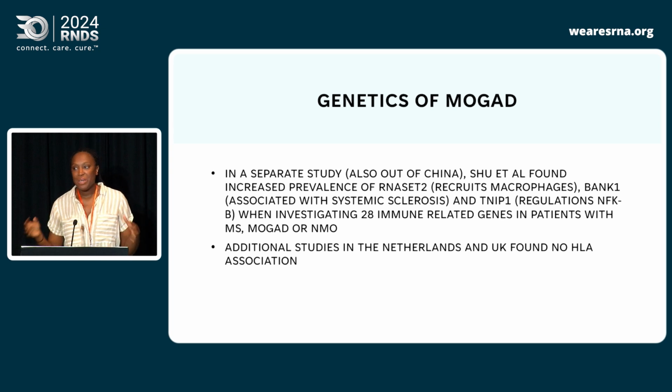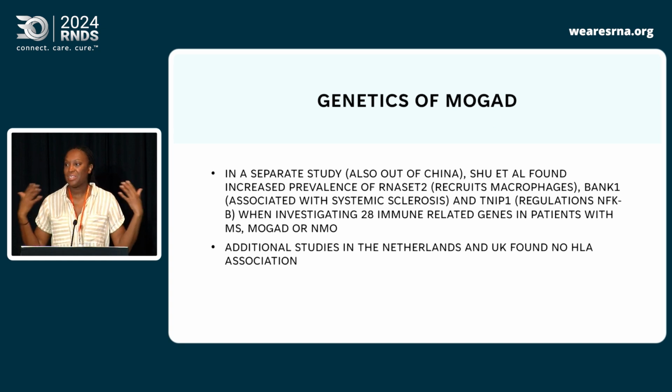And as I mentioned, a lot of this will vary based off of the population that you're looking at. The one that I just described was a population within China. This is another study out of China where they saw a prevalence of RNASET2, BANK1, and TNIP1, all of which are, again, immune associated. So you're going to see that repeating theme. Just as expected, you're seeing a lot of immune-related gene mutations within some of these rare neuroimmune disorders. However, none of these variations were seen within studies done in the Netherlands and UK.